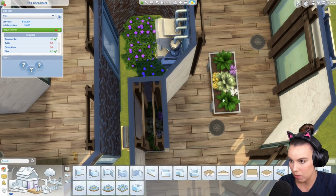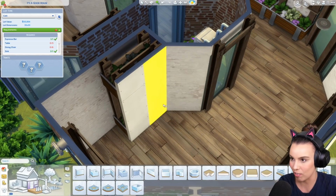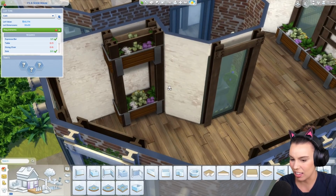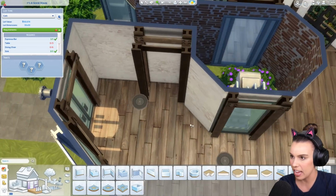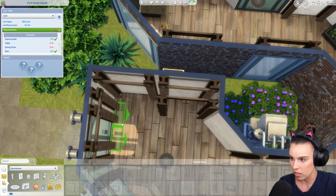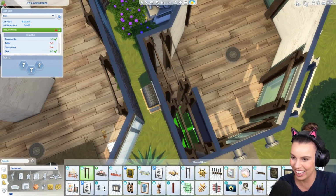Okay, what happens if we put these bad boys in second? Okay, I think we might have gotten it to work now. Looks a little strange, doesn't it? I mean, I like the idea of what we've done here. Like, I think it looks cool. I'm just not sure what we're gonna actually put inside it.